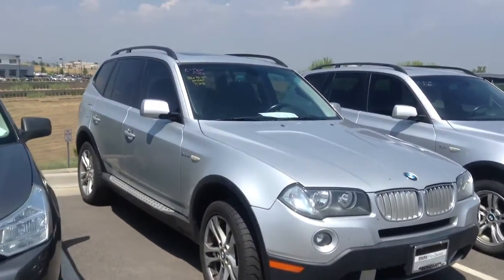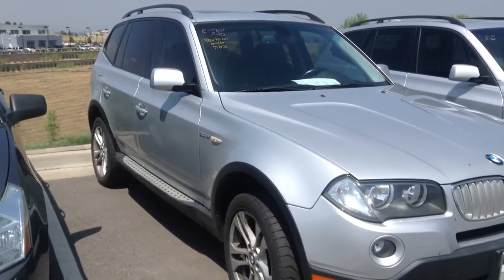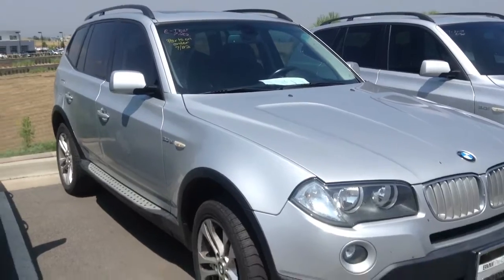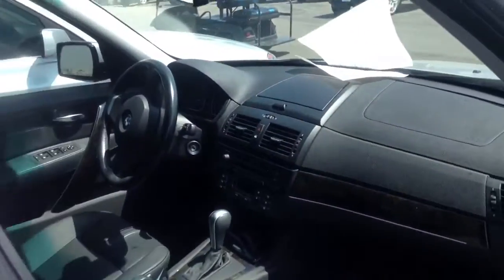This is the 2008 X3. This one is titanium silver, black leather. I can get a sheet with all the different options and equipment that's on this particular car. This is the 2008, does have 62,000 miles on it. The car has yet to run through the shop. It's got the dark wood trim.